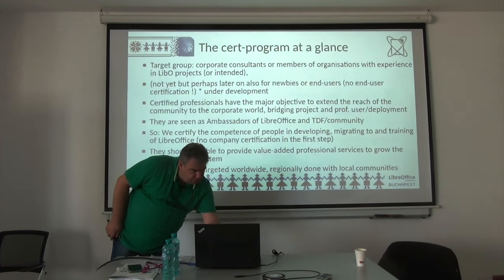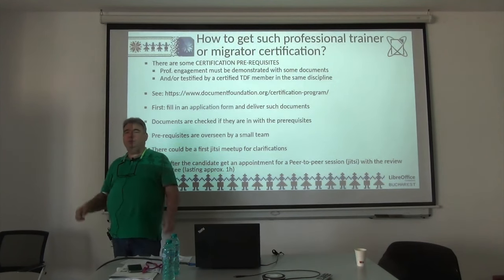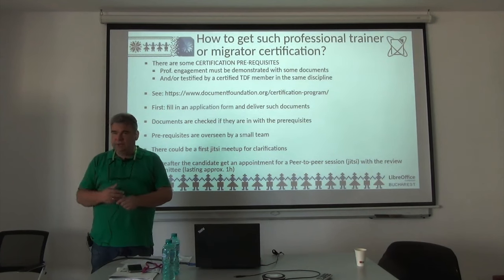What else is there that I've mentioned? Developer I've mentioned. There are some links where you can fill in an application form, and afterwards this process starts. We ask you to present these documents, verifying such know-how. If we are convinced that you are a candidate, then we ask you to go into a review session with three or four already certified people out of a committee, doing something like a talk, 1 hour about your project, about your know-how, and afterwards we decide if you are granted this certification for professional migrator or trainer. Did I forget something?